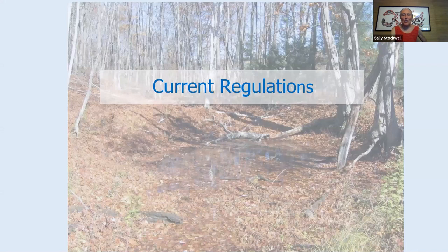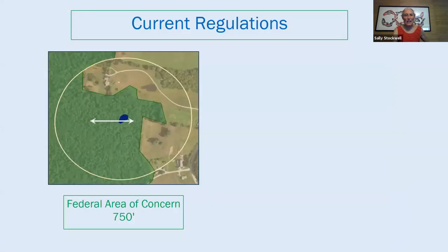And so now I'm going to switch a little bit and talk about how we are conserving these pools. What can we do to help protect all these wonderful critters? And so current regulations are twofold. Both the federal government and the state government have certain regulations that encourage some protection around important vernal pools. And the feds have an area of concern that goes out to about 750 feet from the pool itself, which just means that if there's going to be a development in or around that vernal pool, you try to site it in a way that minimizes the impact to both the pool and then also the forest around the pool.